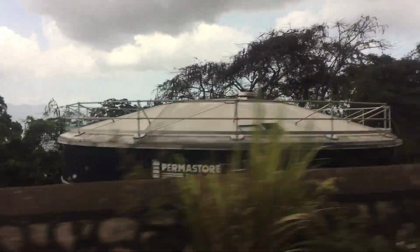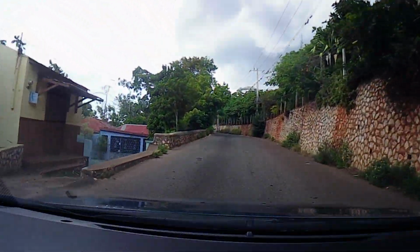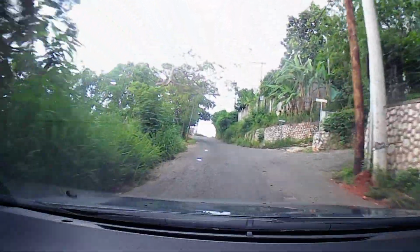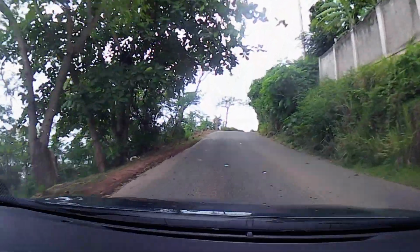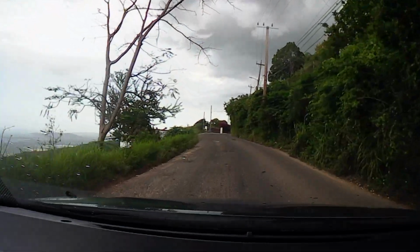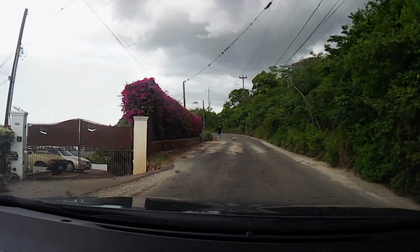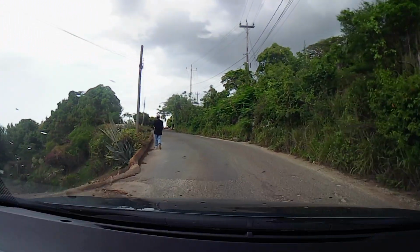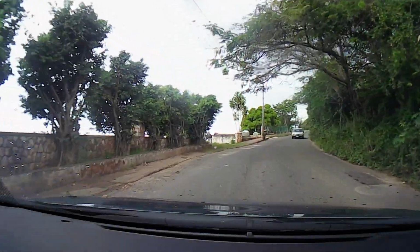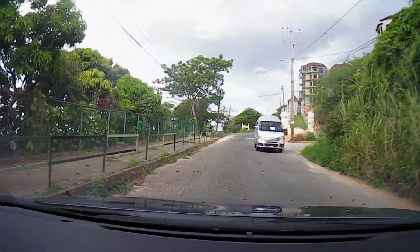This is one of the water tanks that stores water to feed the communities up in this neighborhood. So we have now reached the famous lookout spot.